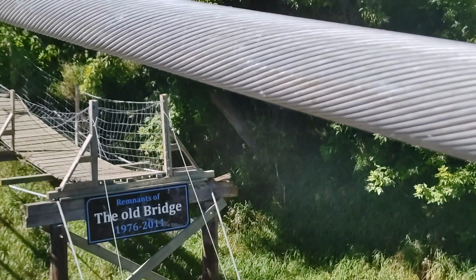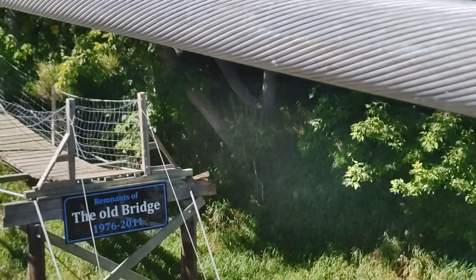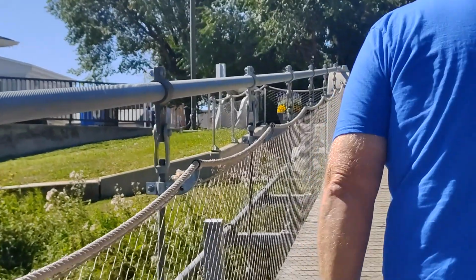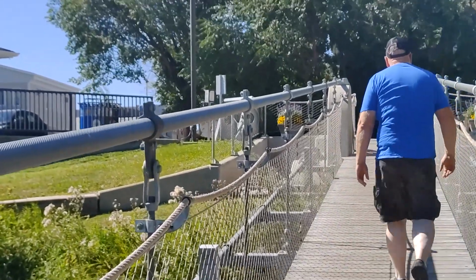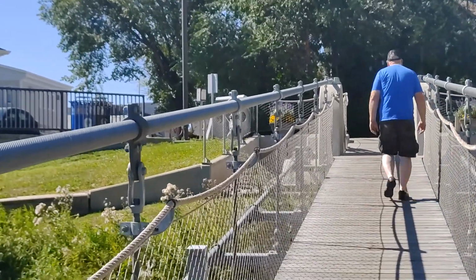Remnants of the old bridge, 1976 to 2011. See? No wonder I was scared. You made it!